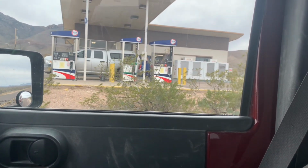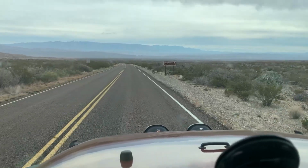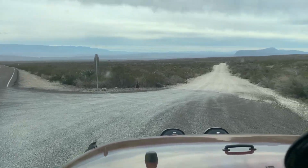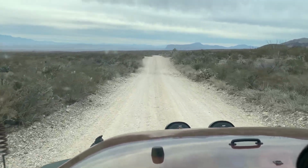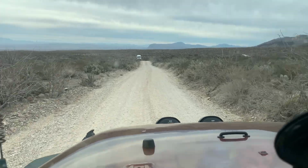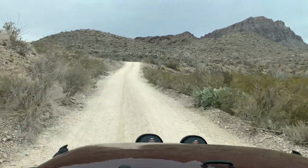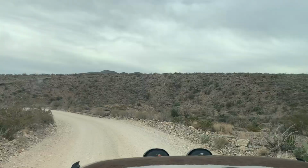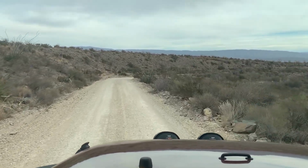Just fueled up at Panther Junction at the Alon gas station. This is Park Road 12. About to take a ride onto Glen Springs Road, and from here on out, it's nothing but dirt. Here's the job, we just begun.